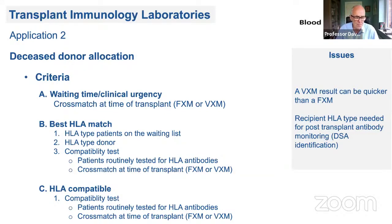Another allocation approach could be finding the best match. The better the HLA match, you tend to get less chance of rejection, and overall survival can be enhanced the better the match. It's marginal with the very effective modern day immunosuppression, though. But certainly rejection is more likely with a mismatch. But of course, to do that, you need to HLA type the patients on your waiting list, and you need to HLA type the donor. And you still need to do a compatibility test, a cross-match, whether it's flow or virtual cross-match. And patients on the waiting list really do need their antibodies tested routinely, so you know what you're going into when a donor is available because of the time restraints of cold ischemia time.